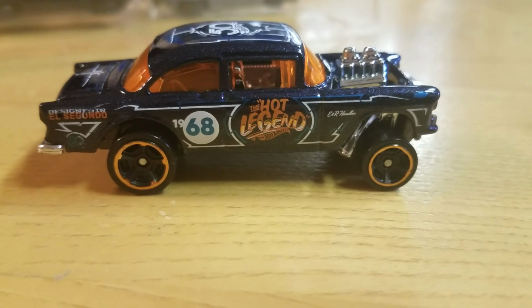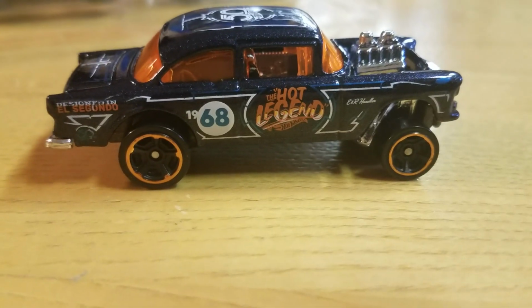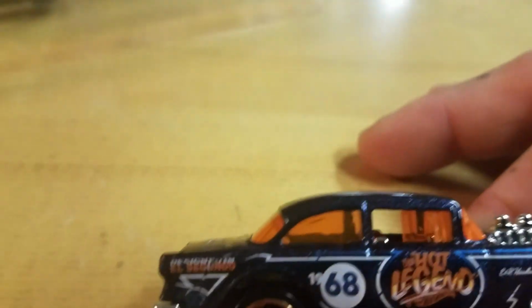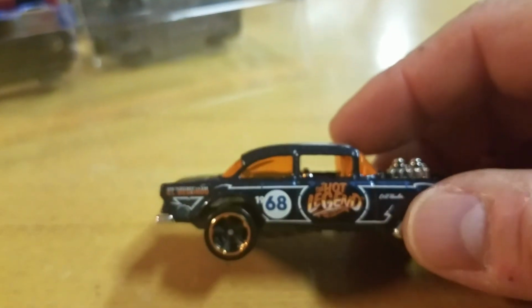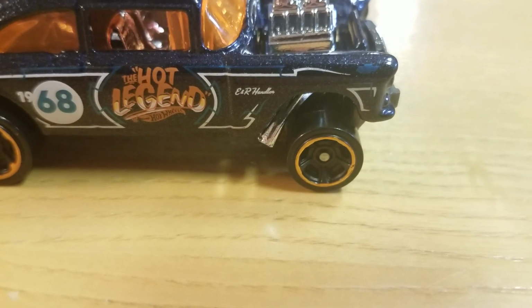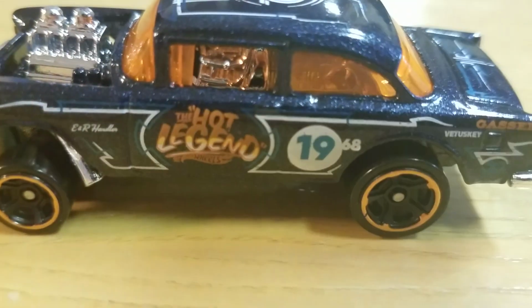So here we go. Here's our close-up. The Hot Wheels legend. I mean, really, the 55 gasser, not really a legend. But whatever. El Segundo on the back. Nice color scheme. Not going to complain about that. The 50 logo up top. 68 because 1968. What name they got on the side? Eric, and I forget the R. Handler. Other side, same thing.